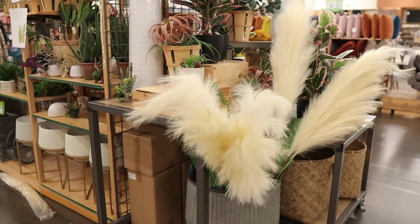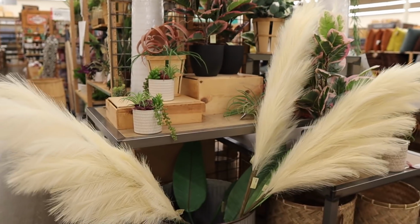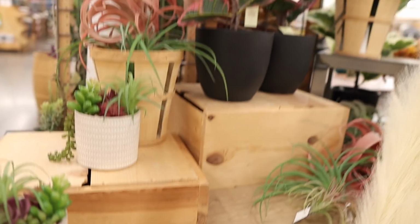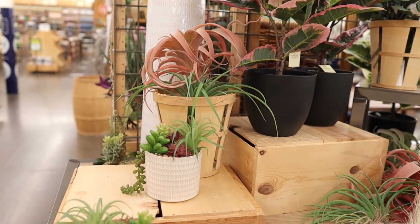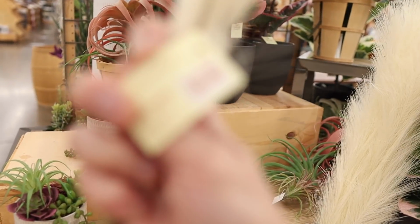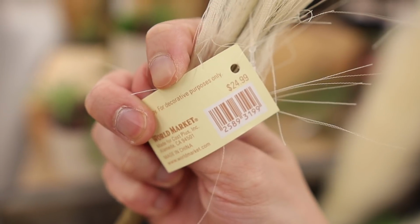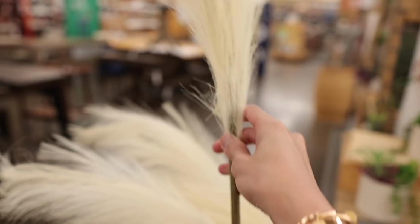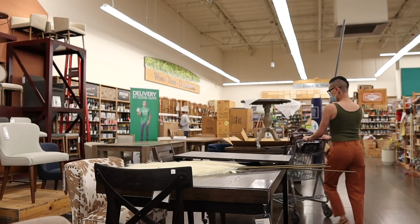Okay, you guys, wow, they have faux pampas grass here and they are huge. How much is she? Okay, that's a little expensive, $24.99 for a stem, but it is quite fluffy. Let me actually show you what it looks like inside a vessel. Okay, trying to avoid people.